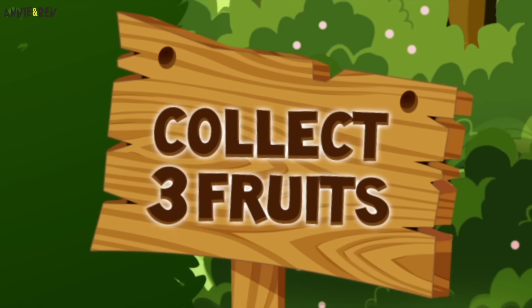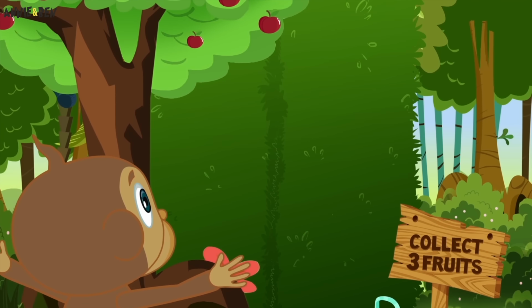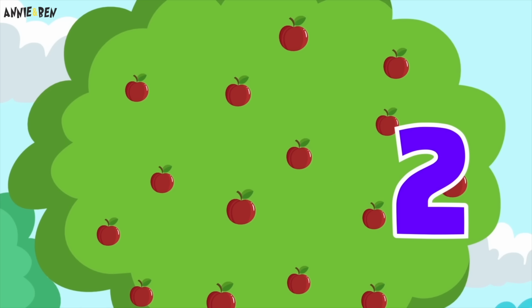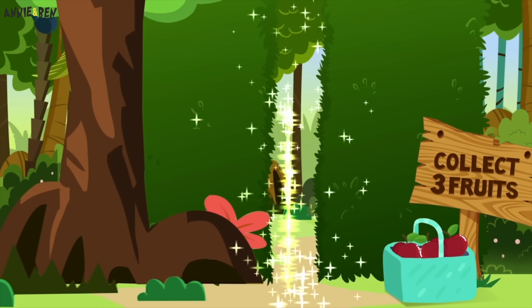Mango has to collect three fruits. Yay! One, two, three. Yay!